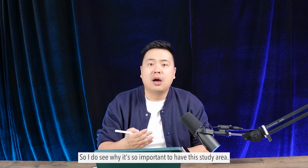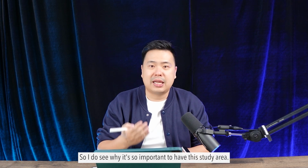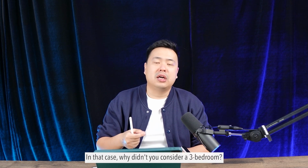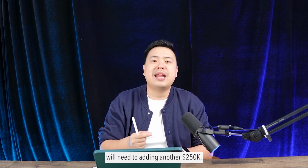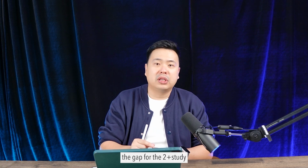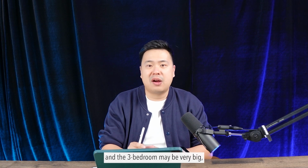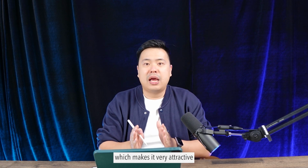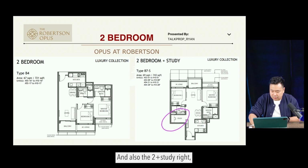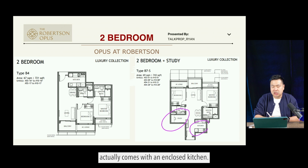So I do see why it's so important to have this study area. When I asked her, in that case, why didn't you consider a 3 bedroom? Because the 3 bedroom will need to add in another 250k. Over here, we can see that the gap between the 2 plus study and the 3 bedroom may be very big, which makes it very attractive for the buyers to look at the 2 plus study. And also the 2 plus study actually comes with an enclosed kitchen.